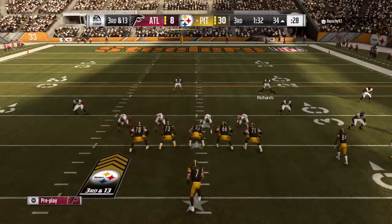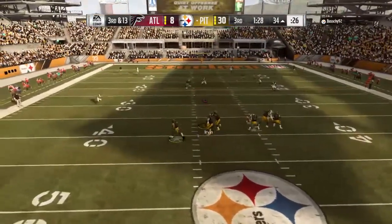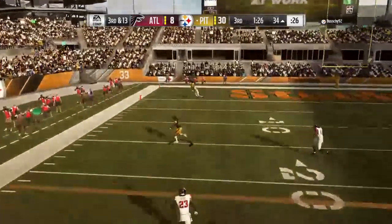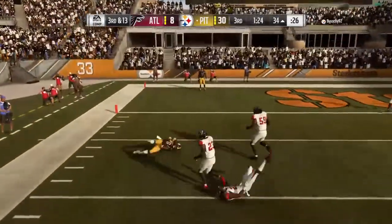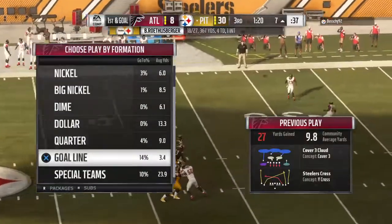An incomplete pass on that last play, and that means they'll need to come up with something here on 3rd down. Roethlisberger will throw. Forced out to his left. He gets it to Brown. Complete. They're able to convert on 3rd down, and that sets up a 1st and goal.